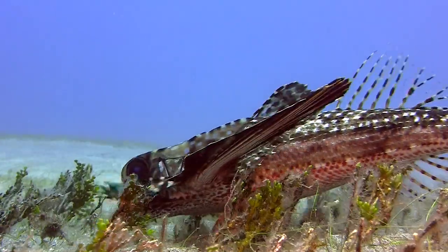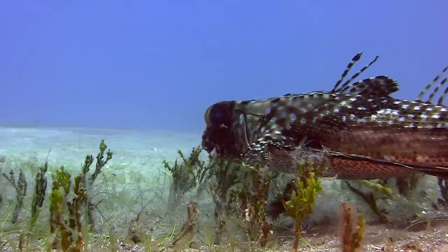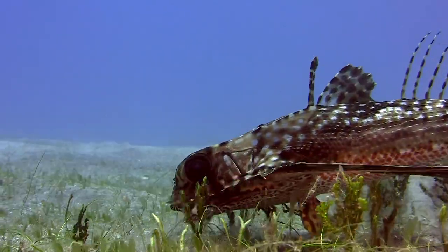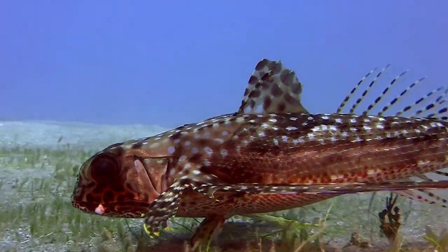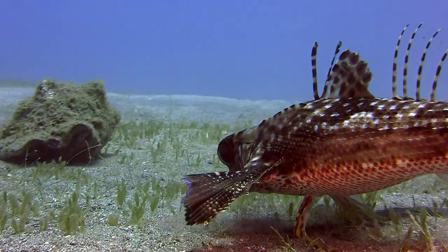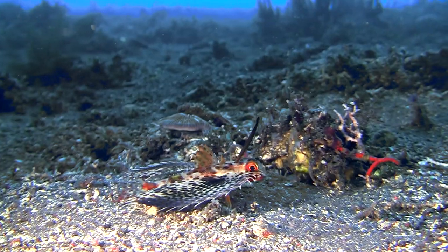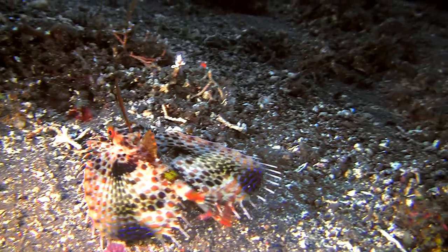Instead of flattening themselves to merge with the sandy bottom, gurnards have their body fine-tuned to a life walking on the sea floor. They use their pelvic fins to tiptoe around. When expanded, the brightly colored pectoral fins are used to intimidate predators.